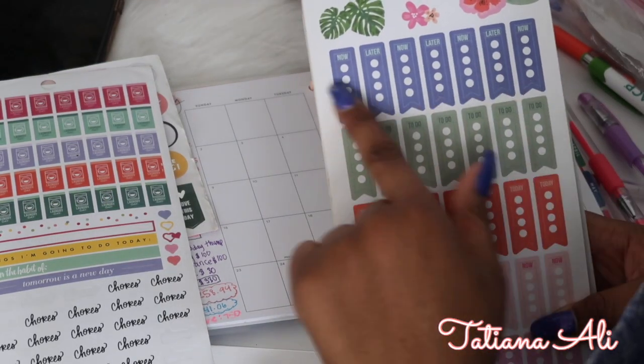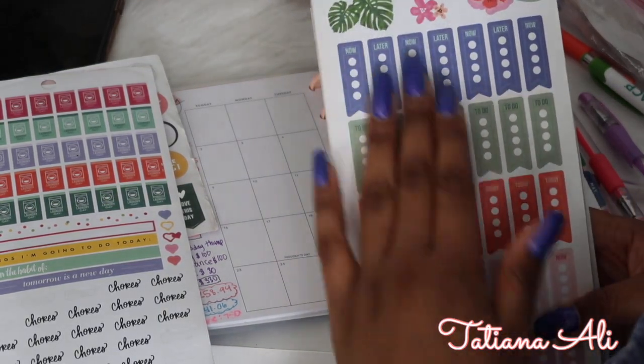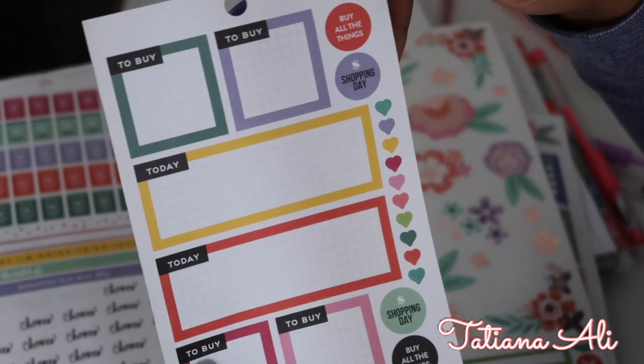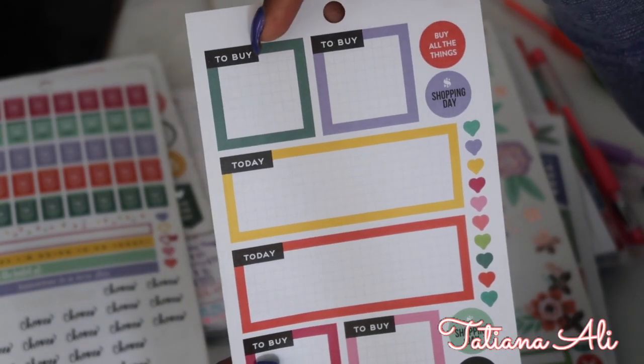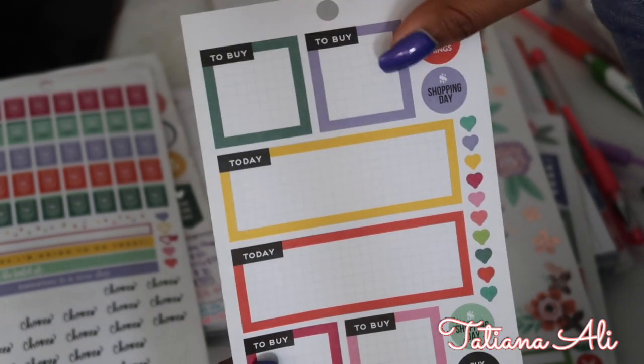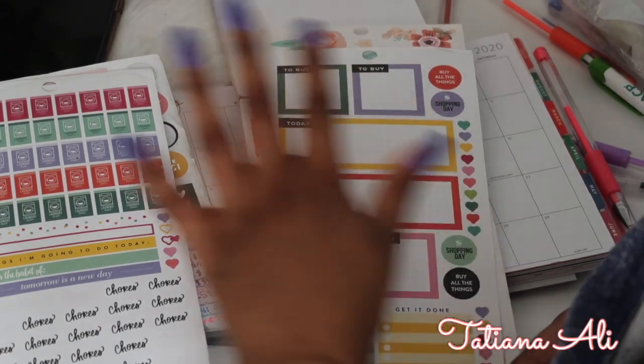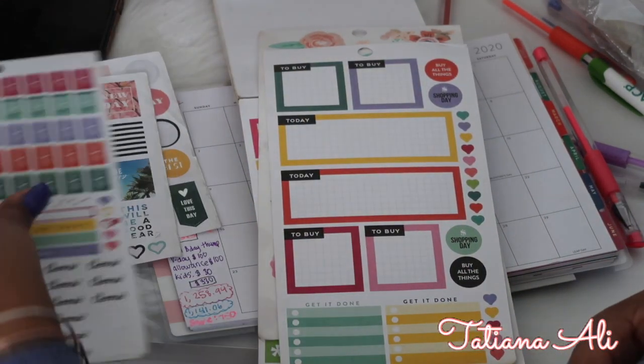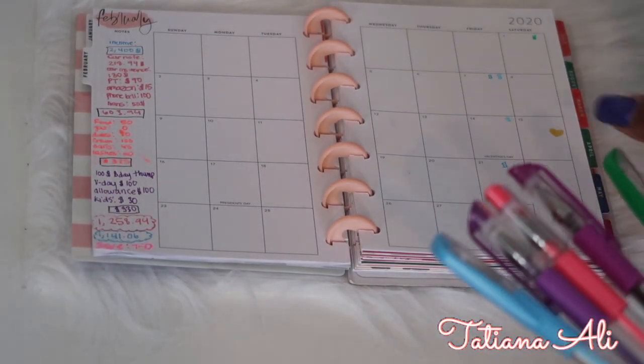These are now and later stickers, so you can go ahead and use those. Stuff like letting you know when your bills are due. There are also stickers like this that give you grids that say to buy all things, shopping day. So you just want to use fun things like gel pens and stickers just to keep you accountable, but also have fun with it. So I'm about to just go ahead and fill everything in.